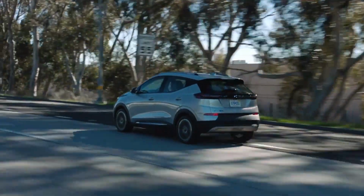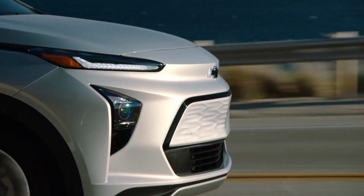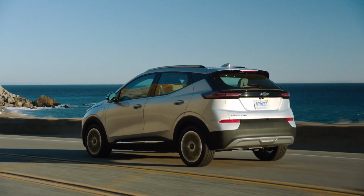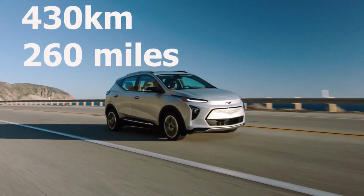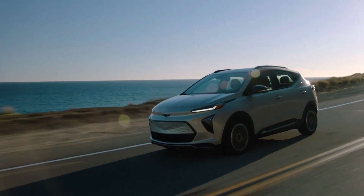And what's great is that you're not actually sacrificing anything for those amazing savings. Both the Bolt and Bolt EUV come with amazing technology and a really good driving range. The electric drivetrain is basically a carryover version from the one used in the first generation Bolt, which has been around since 2017. It offers a driving range of around 430 kilometers or 260 miles, which pretty much puts it at the top of its class.